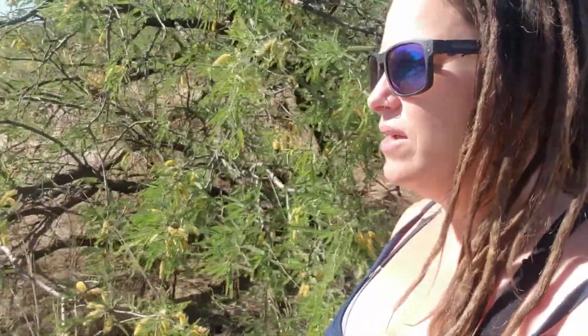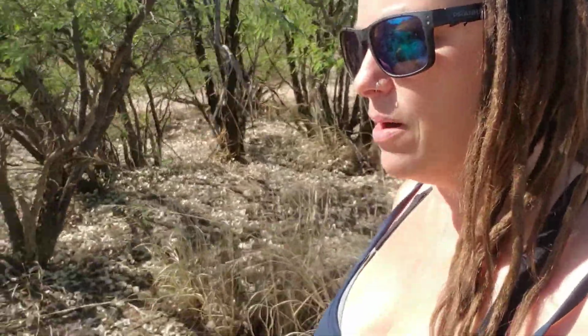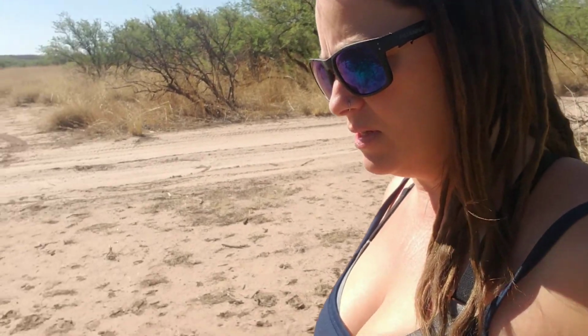One of the big draws to the property I'm on now is that it is so freaking flat. Like, I don't even have to really level anything before I build on it. It's practically level. There is a slight slope into the wash, which is good, so I still get good enough drainage for when it does rain. But if you're buying a property on a hillside, on a slope, you've got to think about your buildings. You're going to have to level and grade all of your ground before you can build anything.